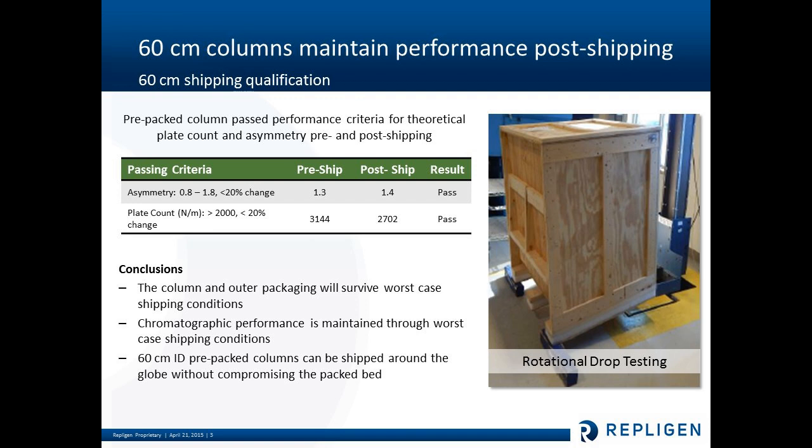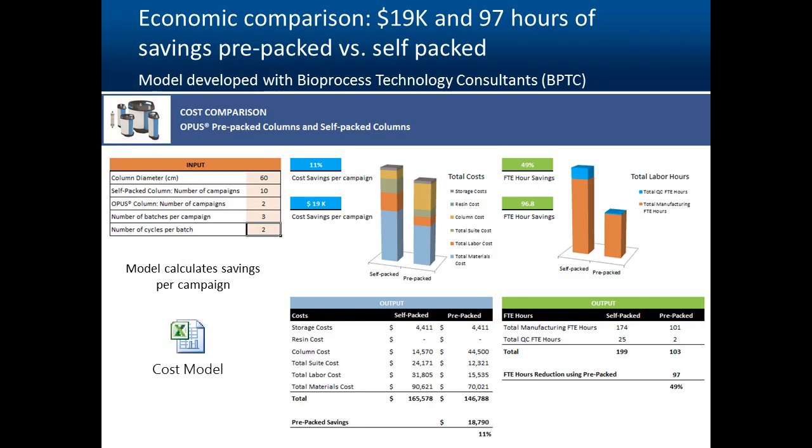So at this point in time, we've had a lot of experience with column shipping. We've shipped over 850, 900 columns around the world. We've never had a packed bed failure. So we have a lot of experience here. We spent a lot of time on shipping. And this is really crucial data for all of our end users where we ship columns around the world. This shows that, again, we have validated or at least qualified the packaging and the methods of shipping for our larger scale columns.